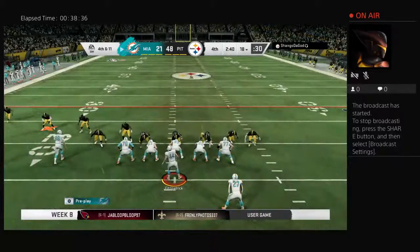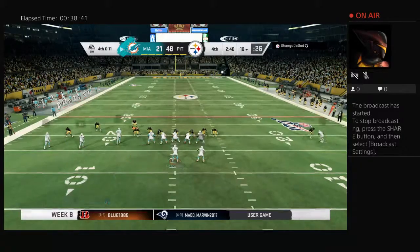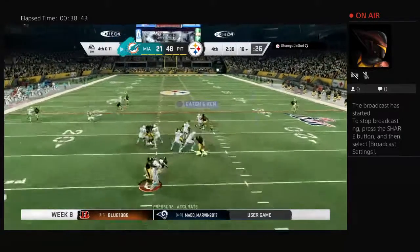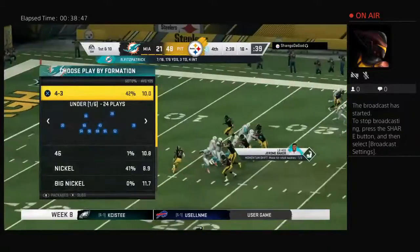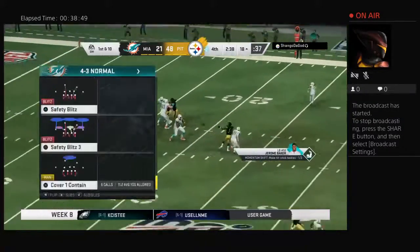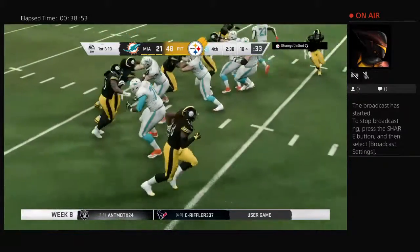Their already slim hopes are going to ride on this one. They'll go on 4th down. Now Fitzpatrick on 4th down. And it is incomplete. The Dolphins can't convert on 4th down. And boy, possession here turns over with the football already being in the red zone.